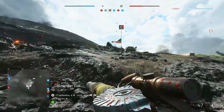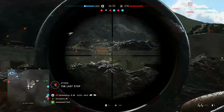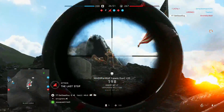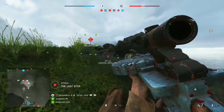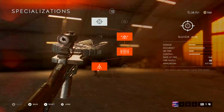Really the only other way to grab a big magazine in the support class on BF5 is to use an MMG, and then you lose that mobile play focused aim down sight aspect that you have with an LMG. So the Lewis gun just ticks all the right boxes for me in the class that I personally think feels kinda lacking in this iteration of Battlefield. And here's a look at the specializations I used for this footage. Quick aim, ported barrel, barrel bedding, and recoil buffer.